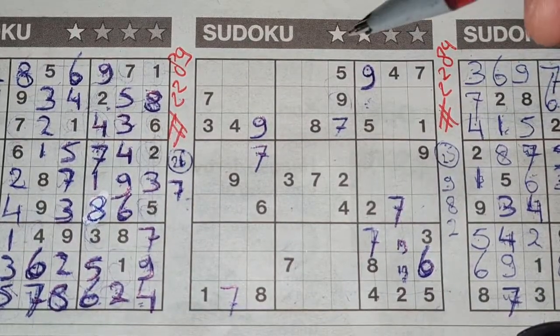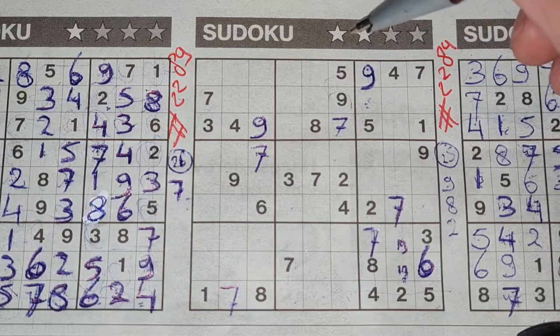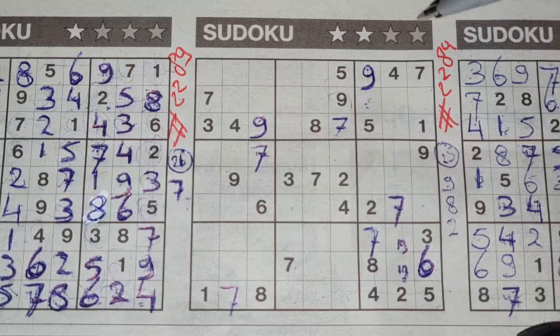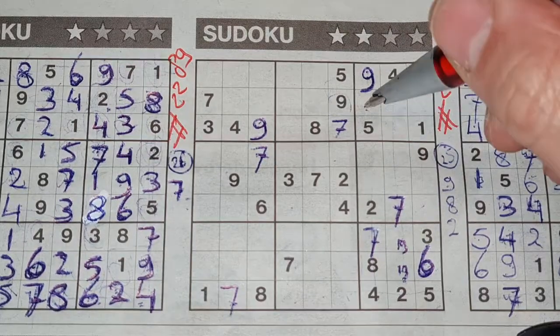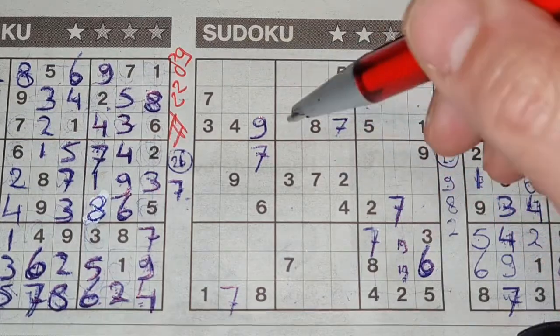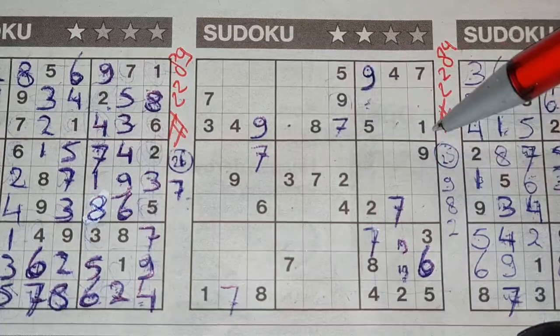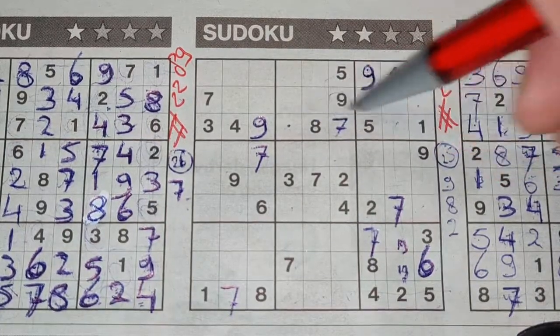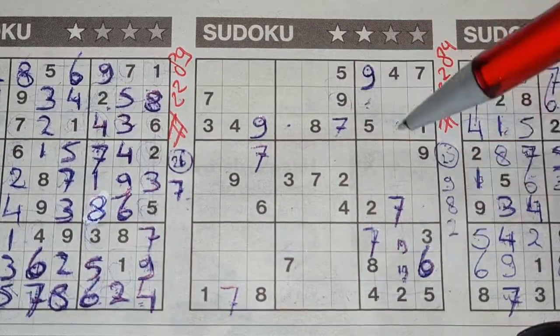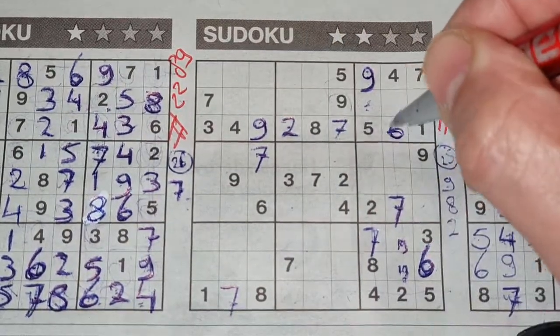How about 2, 2? Yes, 2 missing numbers in this row. Those missing numbers are the 2 and the 6. We see here 2, no 2 there, 2 should be here. And the 6 goes there.